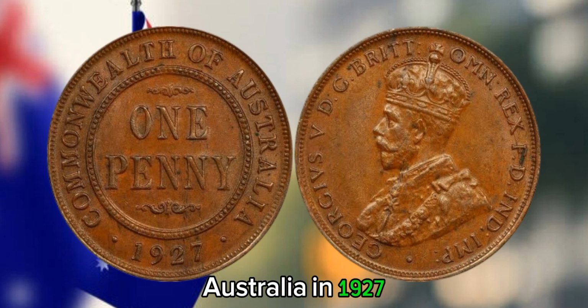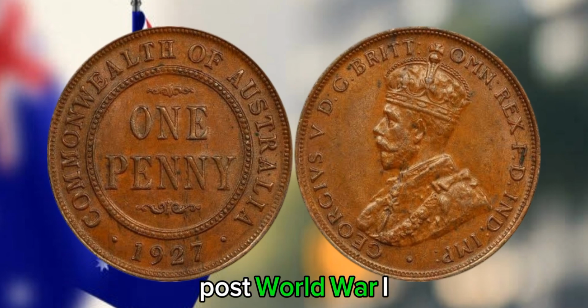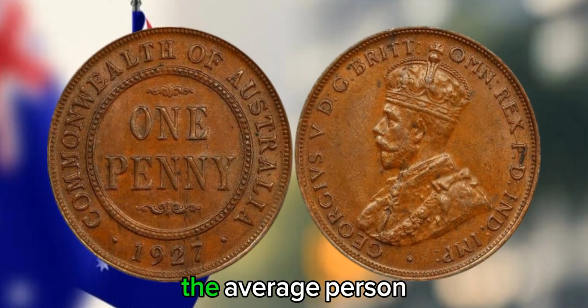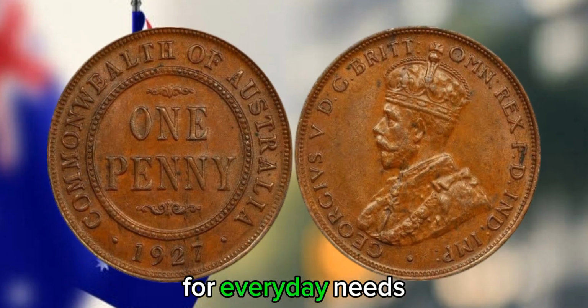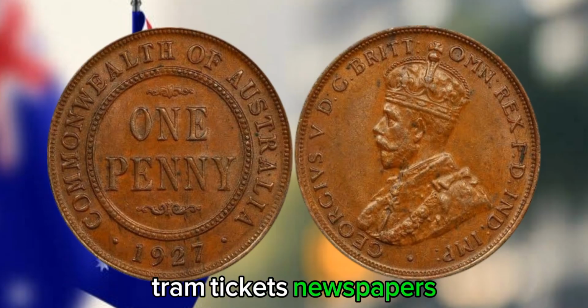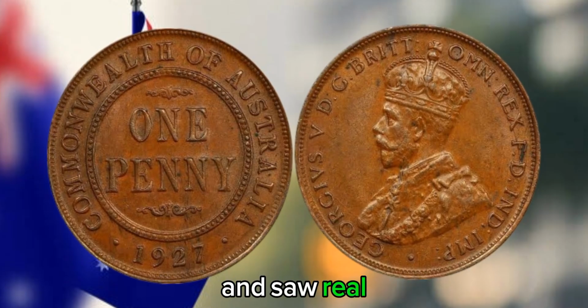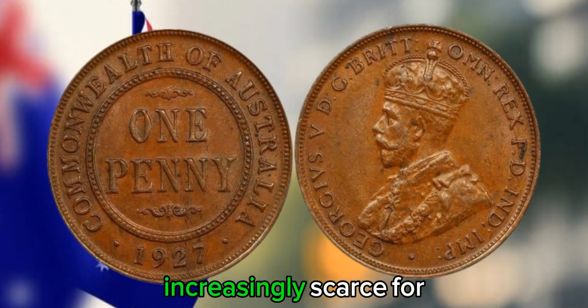Australia in 1927 was emerging from post-World War I recovery and stepping cautiously toward the impending Great Depression. The average person relied on pennies for everyday needs. Tram tickets, newspapers, a loaf of bread. These coins passed through countless hands and saw real wear, making pristine examples increasingly scarce.